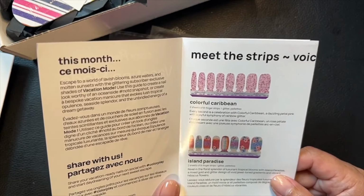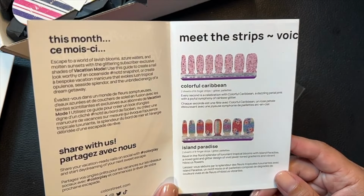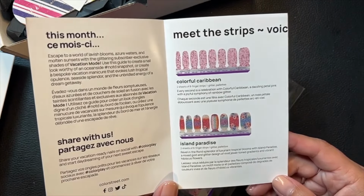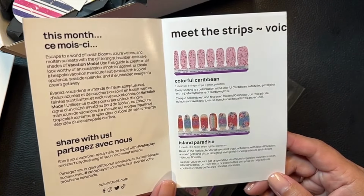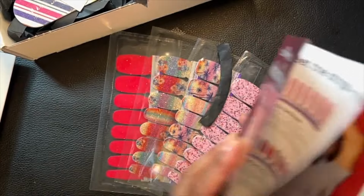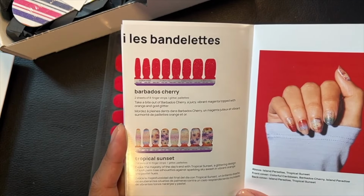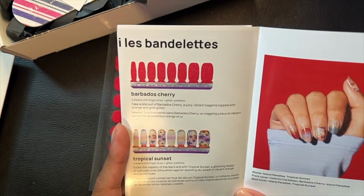Every second is a celebration with Colorful Caribbean, a dazzling petal pink with a joyful symphony of rainbow glitter. Island Paradise reveals the floral splendor of luxuriant, is that even a word, luxuriant? I guess so. Tropical blooms with Island Paradise, a mixed gold and glitter design of vivid jewel tones, gradients, and vibrant hibiscus flowers. I will do a sheerness test after this. Barbados Cherry. Take a bite out of Barbados Cherry, a juicy, vibrant magenta topped with orange and gold glitter. Oh, so they're not saying it's a Prism Effects. And it's also pink or magenta.